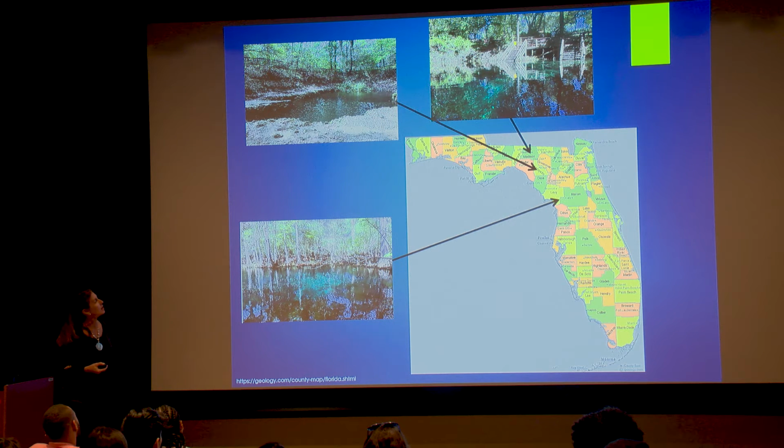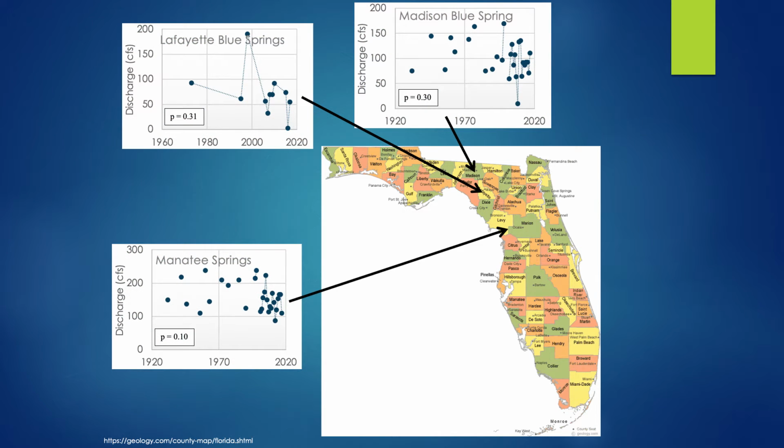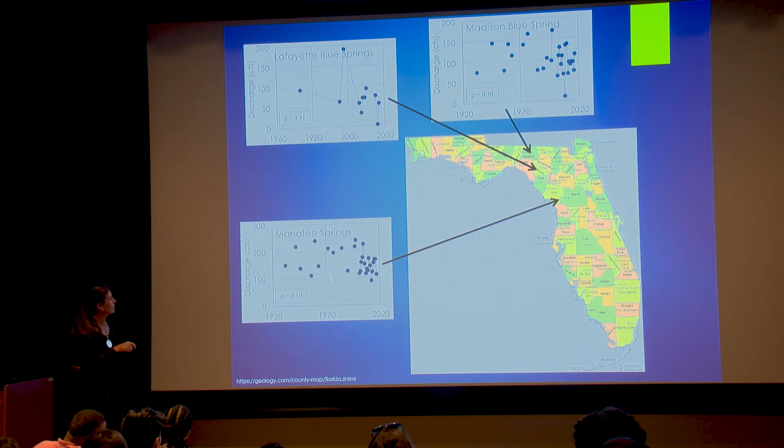The second ones, I've got Madison Blue up here, Lafayette Blue. There's a whole bunch of blue springs in Florida. And then this one is Manatee Spring. So if I look at these, these guys don't show significant declines because of these p-values. I don't know how much you guys know about statistics, but those are probabilities that I have something real going on here. And so my probabilities are actually, I did that backwards. They're probabilities that my pattern is junk, is really what it is. So I have a 10% chance that the pattern that I think I see is not real.